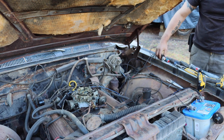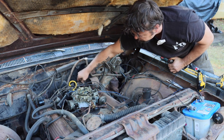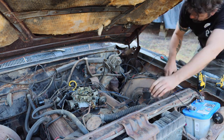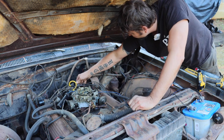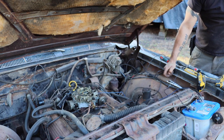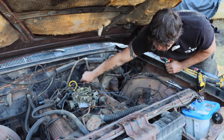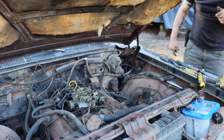There she goes. Oh, I know. I bet you. Oh, I already know what the problem is. I got one of these wires crossed up. All right. She wants to go. I just need to put some gas to her.